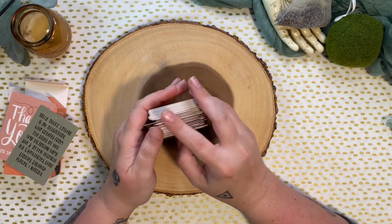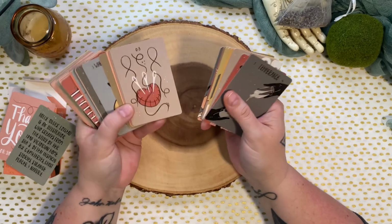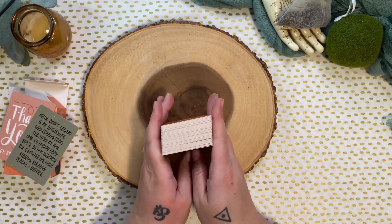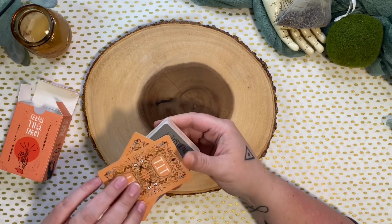Because I'm telling you, my Mesquite Tarot is not going anywhere. But I really love the quirkiness and the needles in this one. I'm excited to actually use it this year and see how it reads and see how I get along with it. Because everything about it says that it's going to be one that I love.